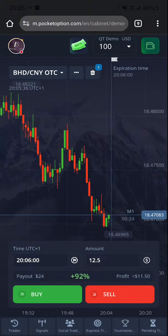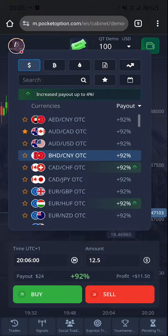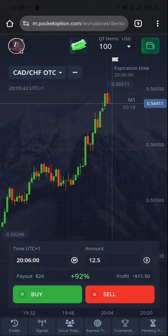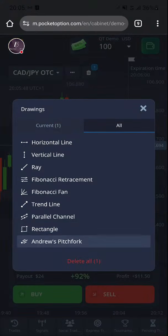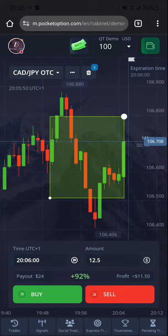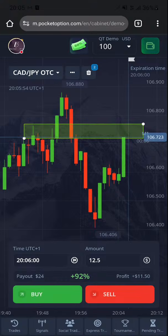I saw some very beautiful setups today. Beautiful ones. Oh, this is a beautiful QM. Look at this. Let's quickly mark it before price gets there.